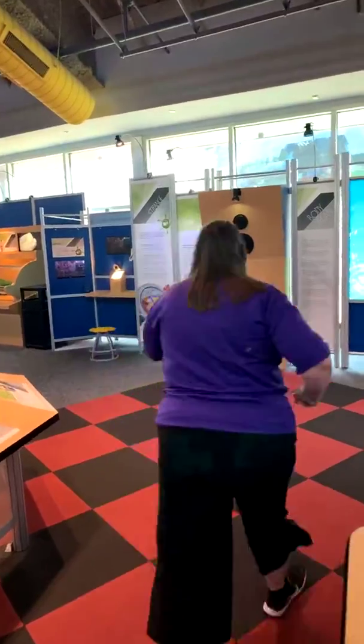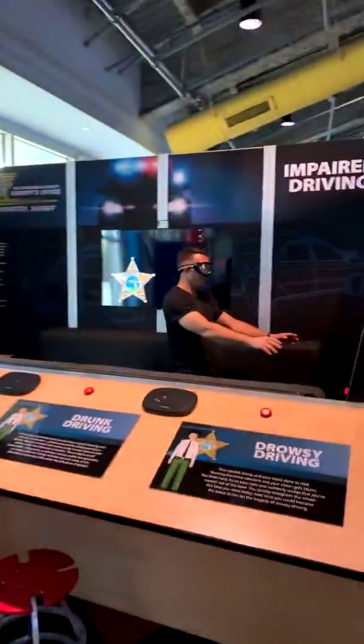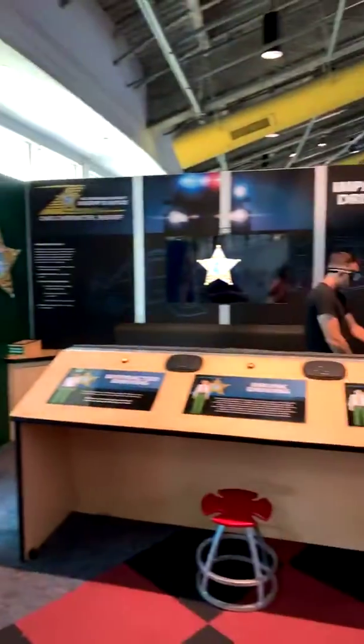All right, so are you ready to move on to our next exhibit? This is gonna be one of your favorites. Here we go. We're walking by our impaired driving exhibit, so be sure to remind your parents when they're driving you that they need to make sure they're not doing distracted driving. Thanks again to Sheriff Chronister for helping us put this in.